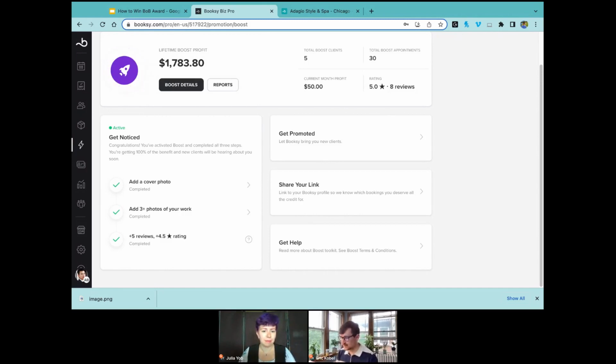Completing these 3 activities, the cover photo, the 3 photos of your work, and the 5 reviews at 4.5 stars or better, are going to make your profile much more discoverable on Booksy. And then there are Booksy recommended badges that you can earn. They're a little bit beyond these initial 3 requirements.